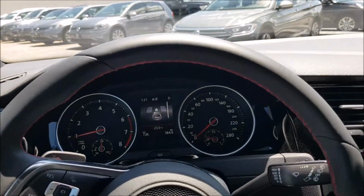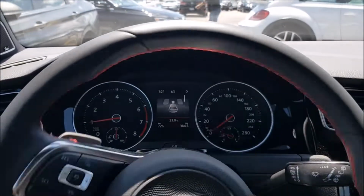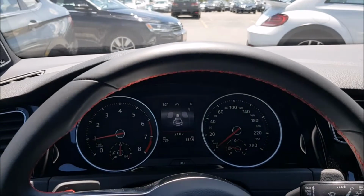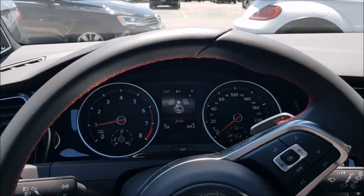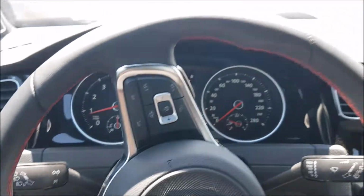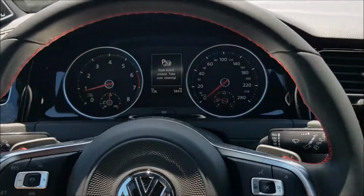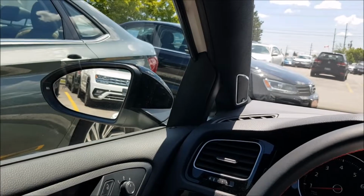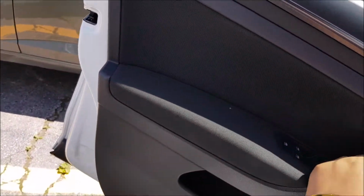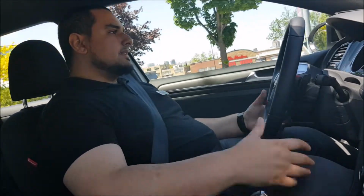Let's see, where is this gonna end up? Yep. Good job, GTI. Good job. You got it. Okay. And we are done. When you put the car back on park, you have your control back of the steering wheel, and you are parked with enough space to open up your door and enough space on the other side as well. That's not available on the GLI, of course. So it's a different package.